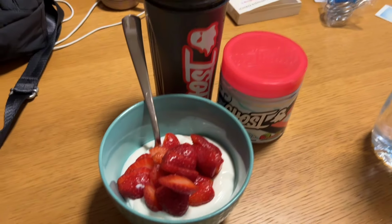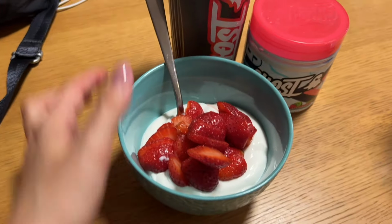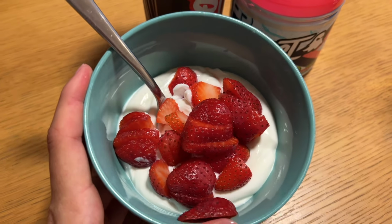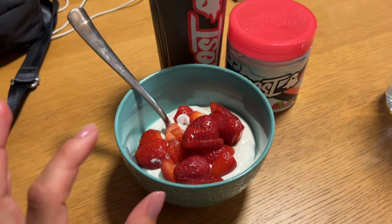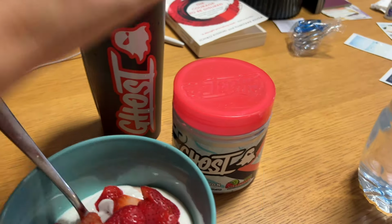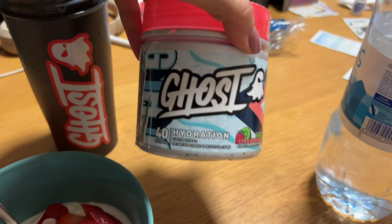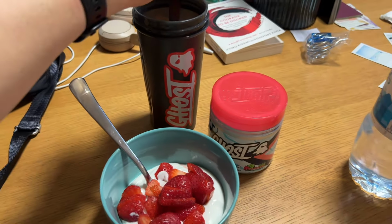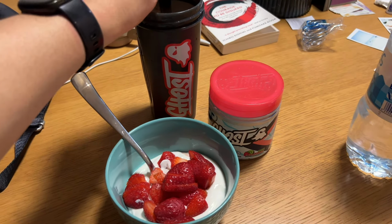A little post-workout: we've got Greek yogurt, or just yogurt as it is here, with local strawberries, which we got from this cute little place. I'm going to pop a little picture on the screen here, outside the road. And then just some hydration, so electrolytes post-workout, as I'm sweating so much in this heat.